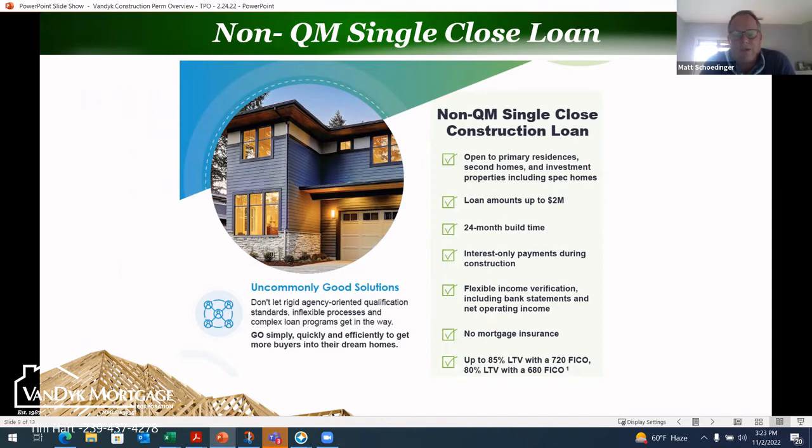Now, a couple things here. This isn't hard money lending. So if you've ever heard that term and you know what that means, that's really expensive rates and fees. But this isn't a normal Fannie or jumbo loan program. This is really geared to people that are doing investment homes that might need DSCR loans where they can just qualify off the rental income for the new home, or they need a bank statement loan, or you need even the 24-month build time, right?